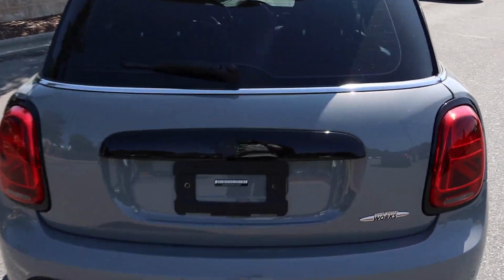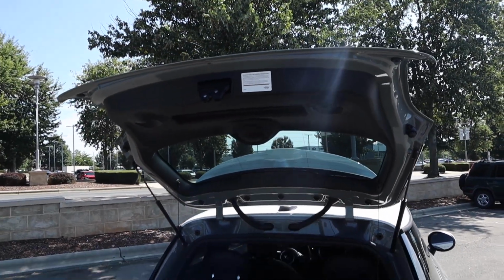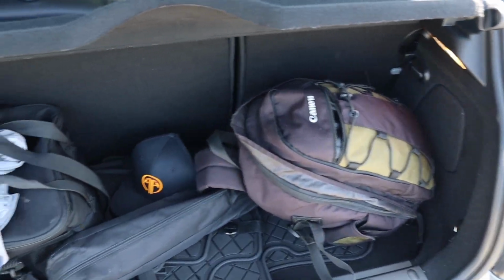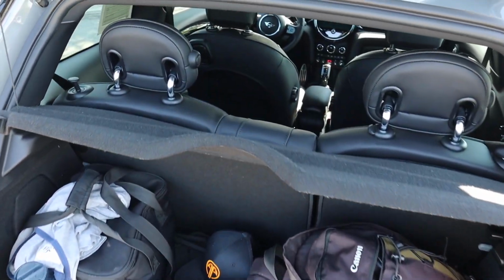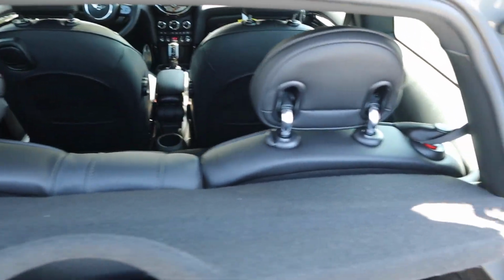Now, as we work our way to the cargo space, you can use the button on the key fob or up underneath. It is not power operated, but it is very lightweight. And this is a small vehicle, so if you're buying this, that is something to expect. This is everything that I brought with me for the day with the back seats up. So not a ton of room, but you can easily fold down the back seats.